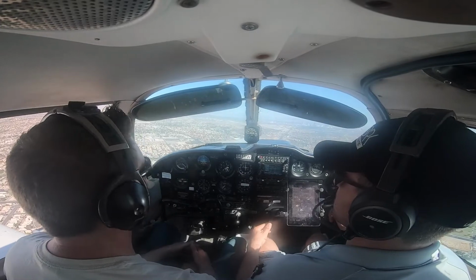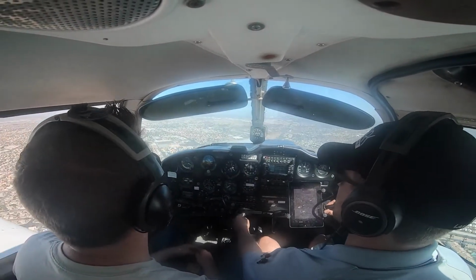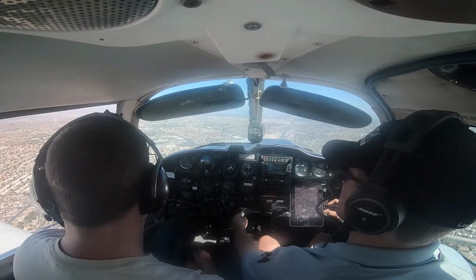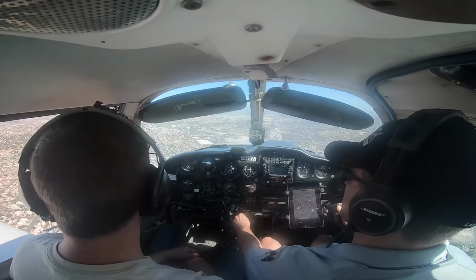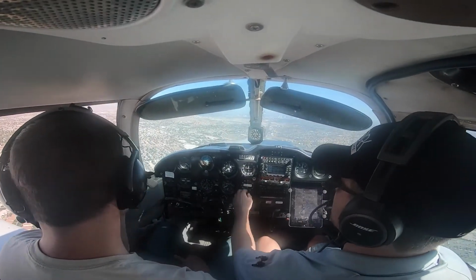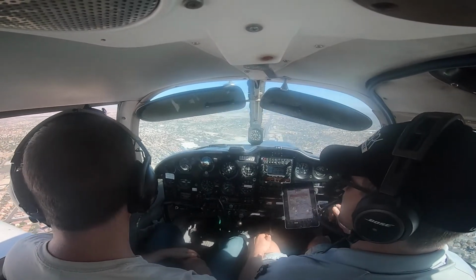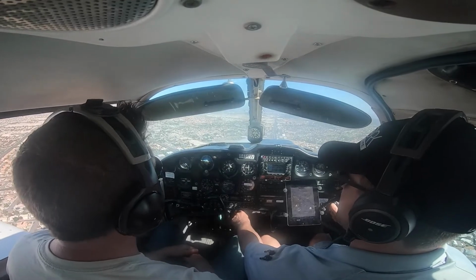So basically I'm going to try to give 110 on the heading. Cherokee 16 Whiskey number 2, follow Cessna in the base, runway 12 left, clear for the option, right turn at your discretion. Number 2, 12 left, clear for the option, 16 Whiskey. I'm going above the glide slope, so I'm going to reduce power. I'm going to continue my heading because I keep my localizer in the donut.